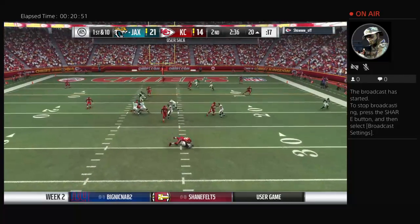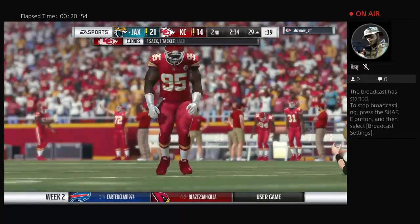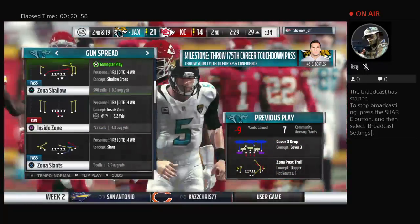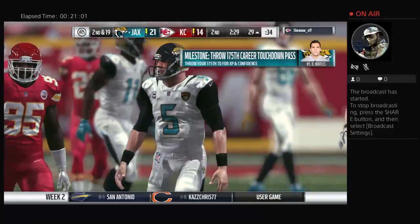Defensive end, defensive... And no escaping this time as he'll go down. They got him for a sack. Chris Jones. He's the one that got to him. He takes him down for a loss of 9.